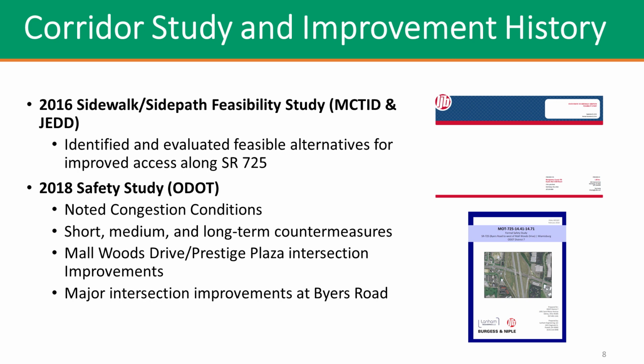The 2018 safety study also included improvement to Mallwood Drive, Prestige Plaza intersection, which included permitted left turns off of State Route 725. Lastly, Byers Road had several countermeasures proposed in the short and medium terms that included new mast arms, traffic signal, and dual westbound left turns.